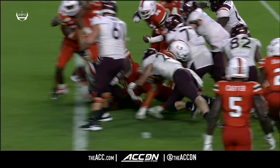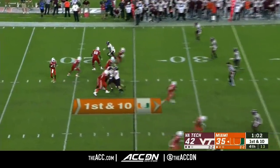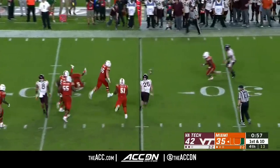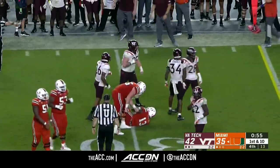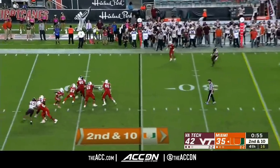The ball is there's the ball right there. Breaking the plane as his knee hits the ground. This call is going to be confirmed. What a drive. It's Nikosi Perry's time. Lost the ball. It came loose. He passed it. Second and 10 for Miami.